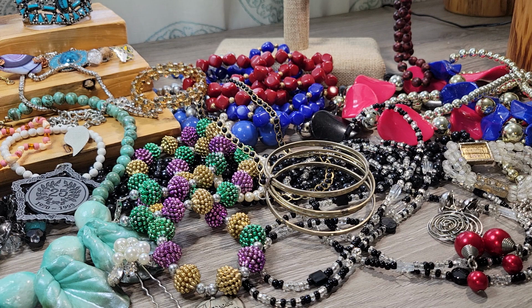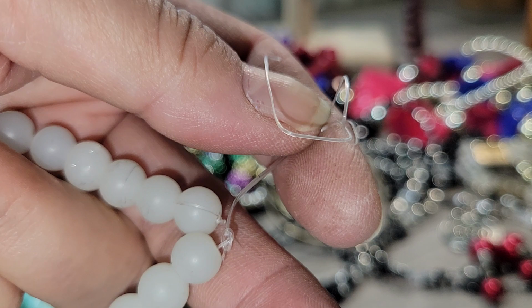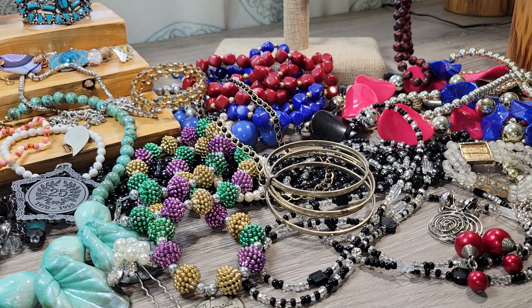Okay, really getting close to, that's just kind of matte, milky white glass. This is going into crafts. See, it's just on fishing line. I can use that in like a bracelet or necklace project. Man, I really don't want this tangled. I'm so close to being done with this bundle.